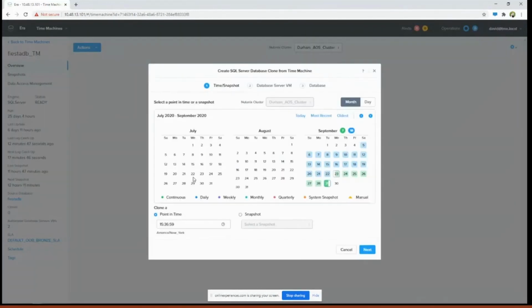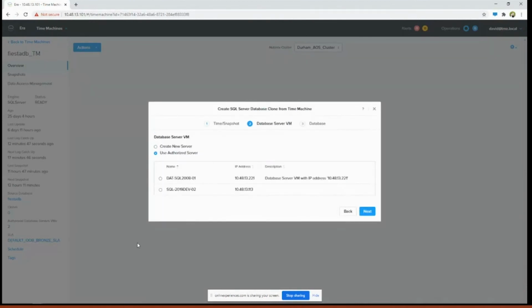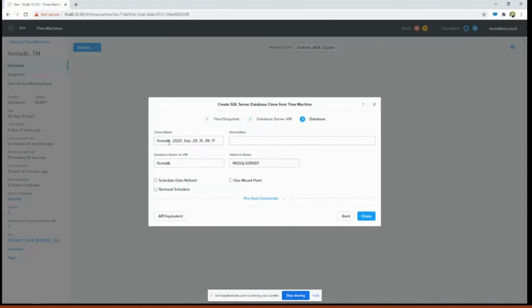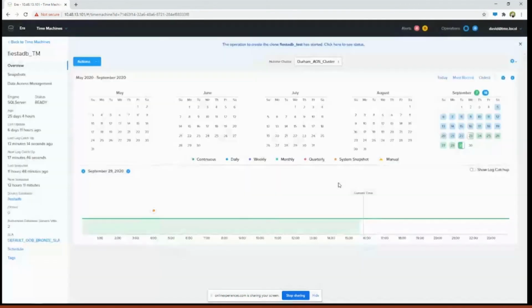So I'm going to go ahead and create a clone of this database. And I'm going to choose just the latest for right now. And under here, I'm going to choose used authorized server. So here's my SQL 2019 dev server. It's actually the one I patched. We're going to go ahead and say next. And I'm just going to call this Fiesta test because maybe I'm testing this to see if it'll run on 2019. I'm going to hit clone.